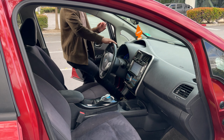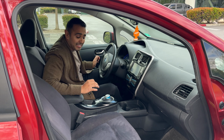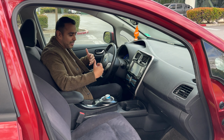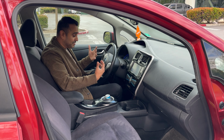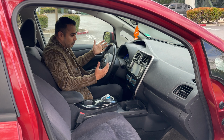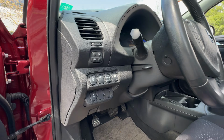Now, let's jump inside and take a look at this 9-year-old electric vehicle. So inside, you'll notice, obviously, we've got some things that are very archaic. I'll say that in my time driving this, it felt like a blast from the past in some respects. So we've got your standard steering wheel here. It is a heated steering wheel. The heated controls are on the left-hand side.